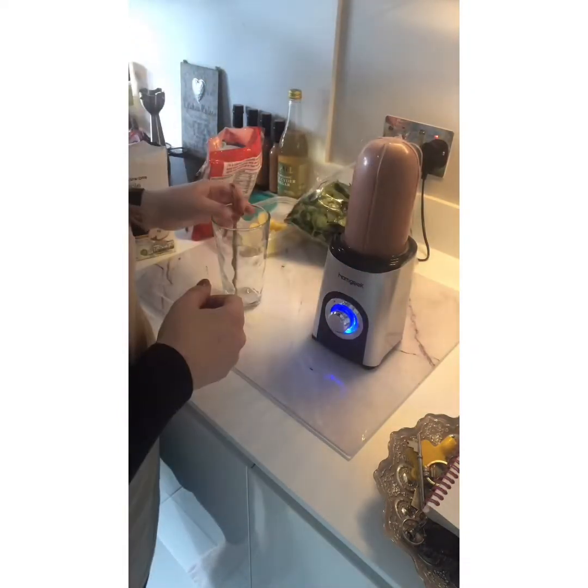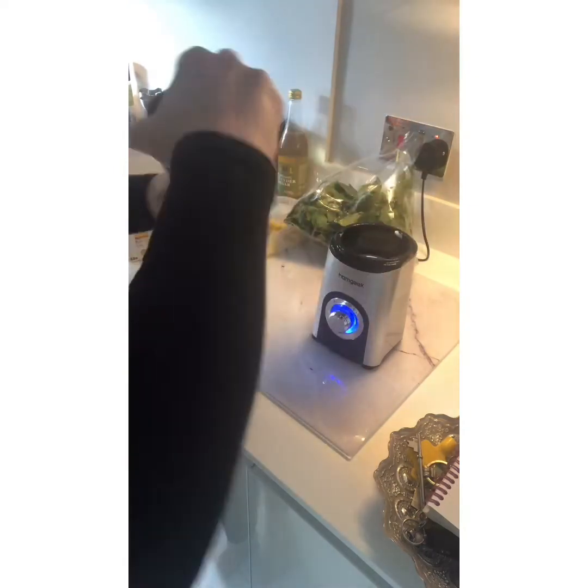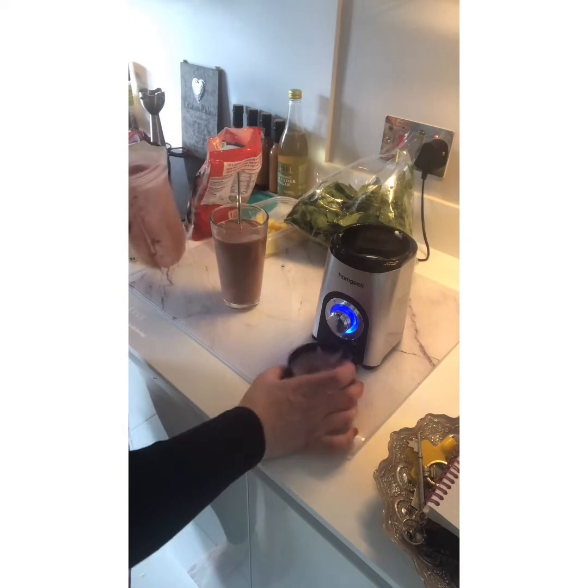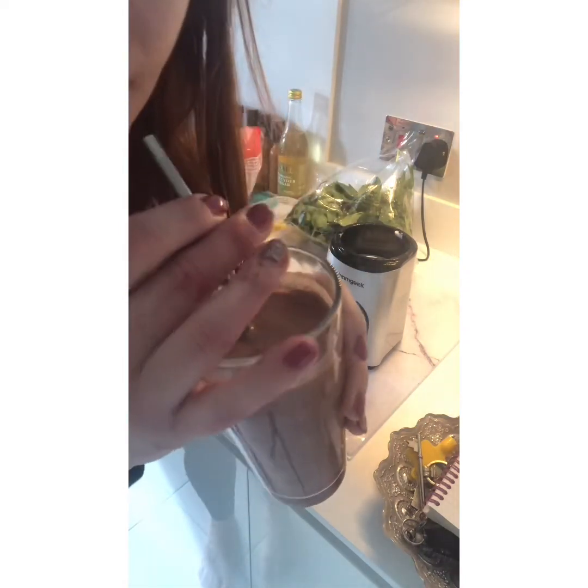I also like to use the reusable straws just to help the environment, and these ones I got from Primark a couple of months ago, and they are really good. So the colour doesn't look too great, but it does taste good.